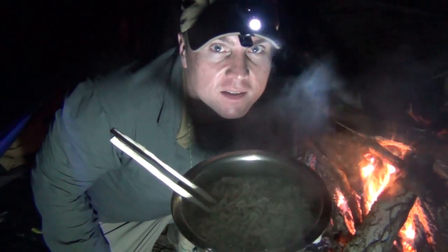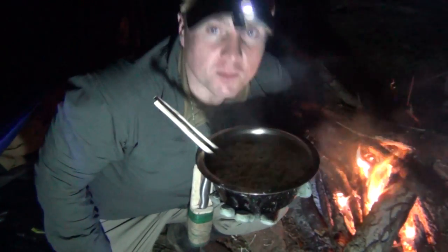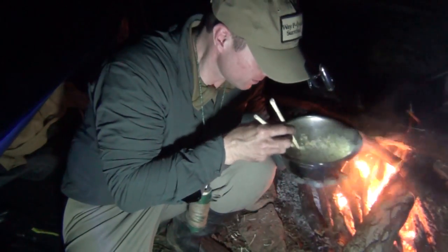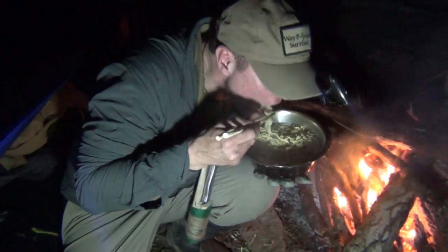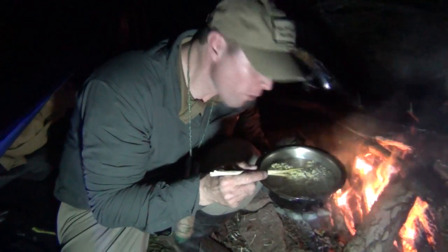All right, ready to eat. Looking good. Smells delicious. Let's try our first bite here. It's really good.